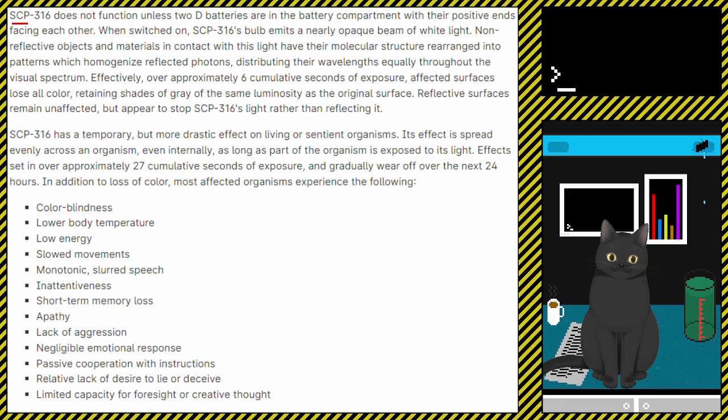When switched on, SCP-316's bulb emits a nearly opaque beam of white light. Non-reflective objects and materials in contact with this light have their molecular structure rearranged into patterns which homogenize reflected photons, distributing their wavelengths equally throughout the visible spectrum. Effectively, over approximately 6 cumulative seconds of exposure, affected surfaces lose all color, retaining shades of gray and the same luminosity of the original surface. Reflective surfaces remain unaffected but appear to stop SCP-316's light rather than reflecting it.